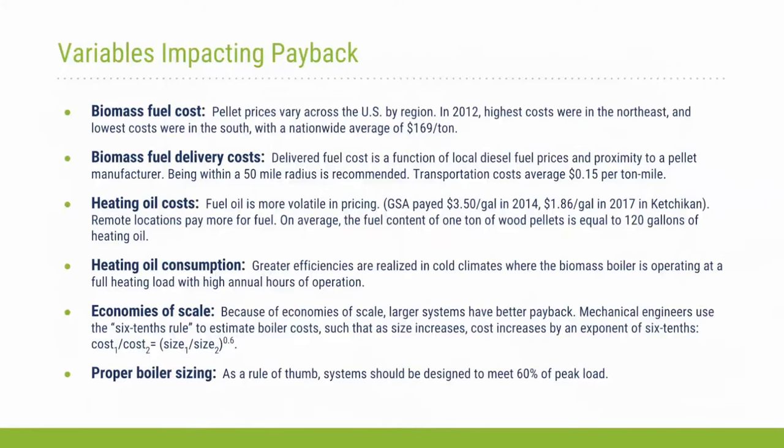Proper boiler sizing is another thing that's really key. There's a rule of thumb, and I've heard several different ones, that you size it at 60% of your peak load. I've heard 75% or 50%, and that varies. I think if load data is available for a project, it makes more sense to run that data and optimize the best sizing, because that capital cost outlay could be a lot of wasted capital if you've got a boiler that's way too large, and if it's way too small, you end up burning too many of the alternative fuels as well.